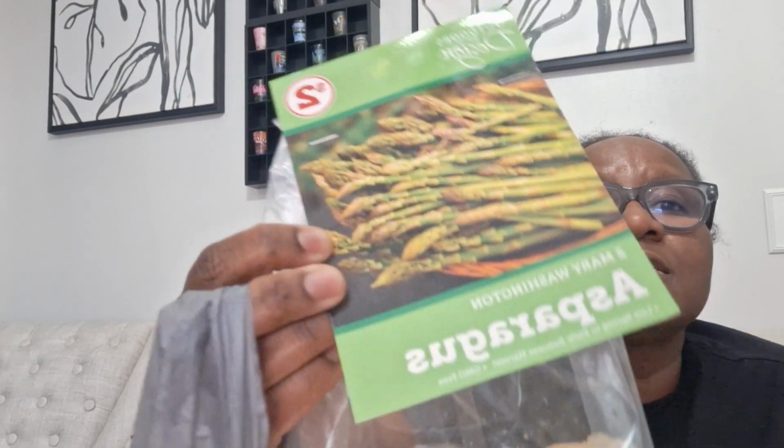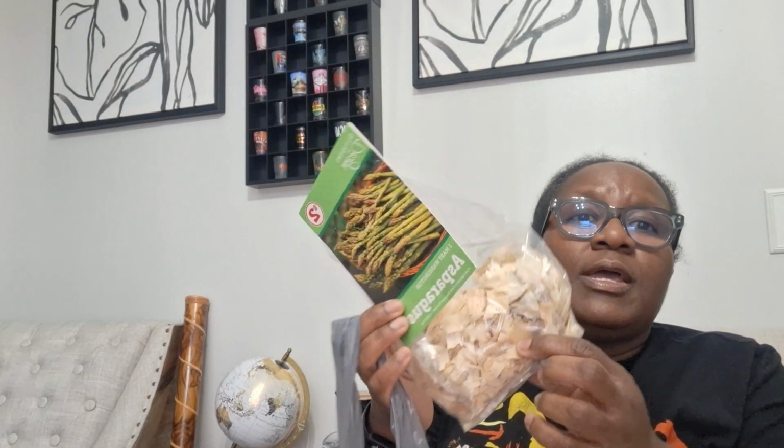But there are 2 Mary Washington asparagus. See that? 2 for $2. There is a root in here, and I already have a barrel planter with my 1 big asparagus, but I'm going to add to it so that maybe when the asparagus season rolls around again, we'll have enough to eat 3 times out of that barrel and actually get to eat more than 1 or 2 asparagus at a time down here in Zone 9A, Florida.